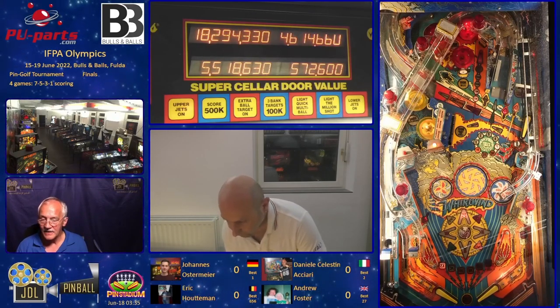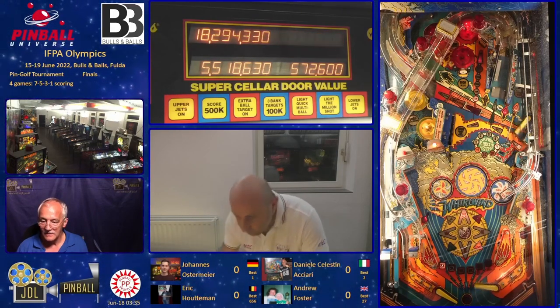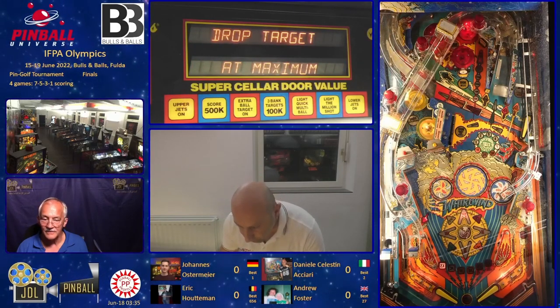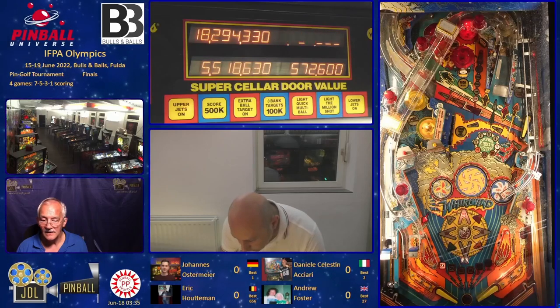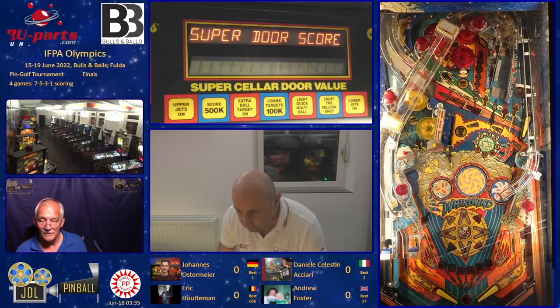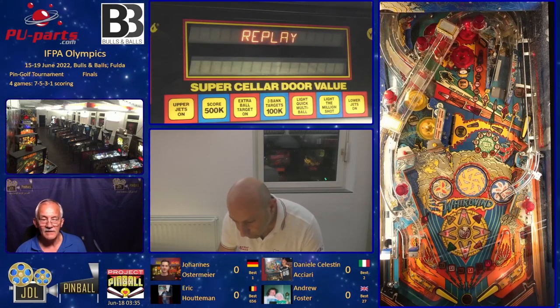So short plunge again, so if he loses the ball that's fine, gets perfect control. Plays the Solidor, and he is looking for completion of that. I am absolutely sure. There we go. That roll up and down the in lane is perfect. So we got super Solidor score there.